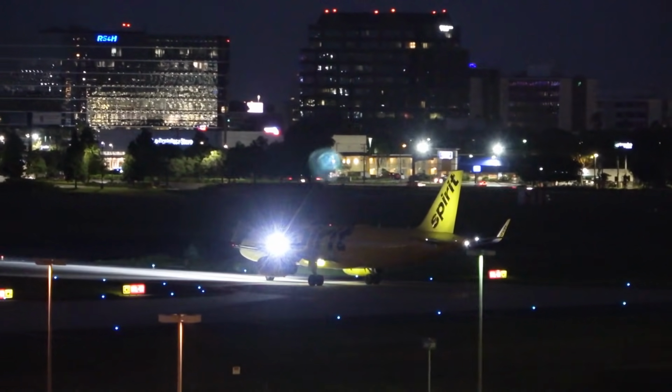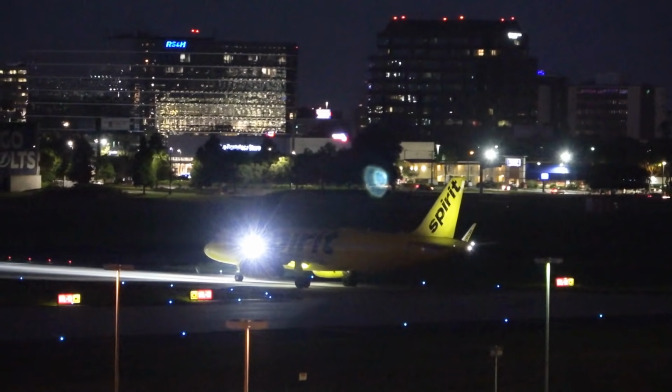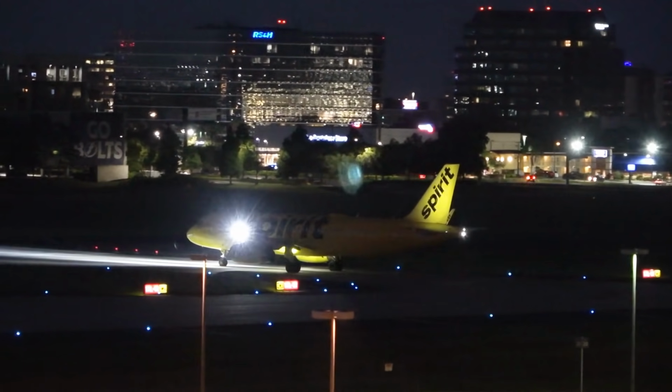Runway 1 left. GPS 1338 heavy. Turn right at Whiskey 6. Join Victor 5 to the ramp with me.